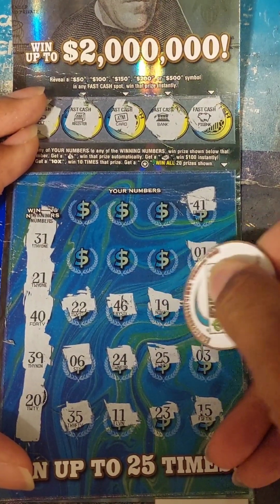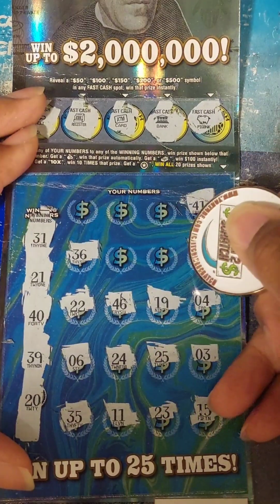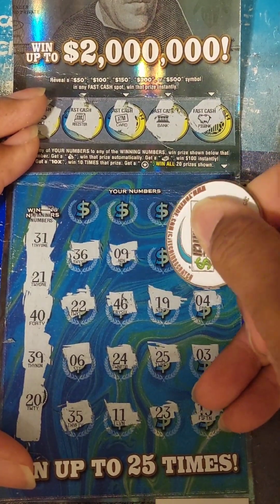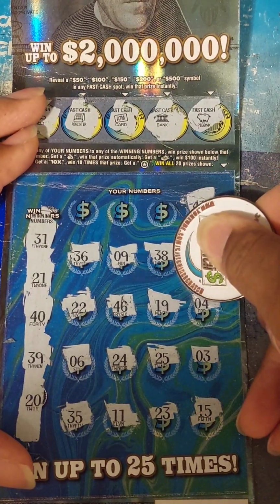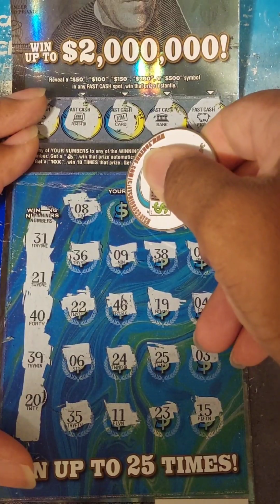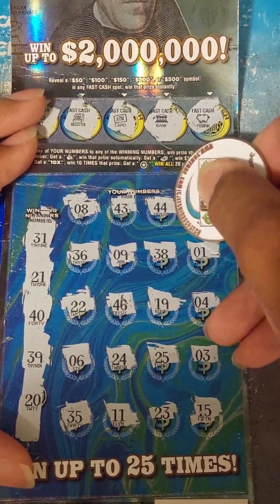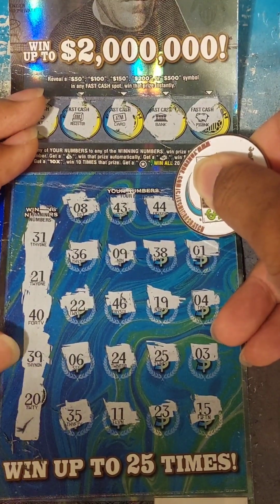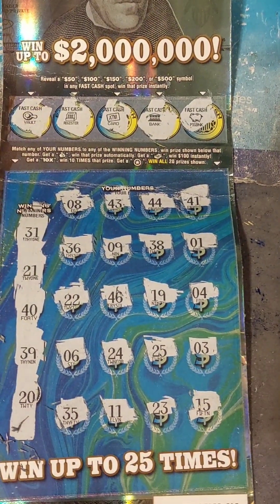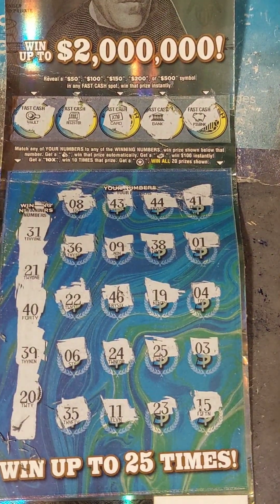46, nope. 19, no sir. Come on, symbol. 36, we got 39. Mm. Number 9, no singles. 38, you guessed it, a one off. Number 8, come on. 43 and 44, but we don't have it. So no number matches, no symbols. This ticket is a loser. Mm. Can't win them all. This brings us to the end of this session.